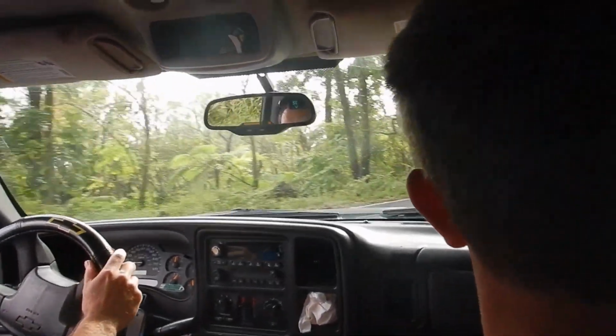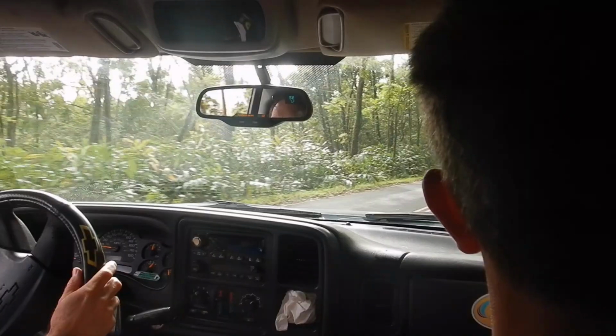Even though it rained last night, we decided to take a gamble and commit to the 3-hour round-trip drive to assess streams in hopes that one of the canyons is runnable.